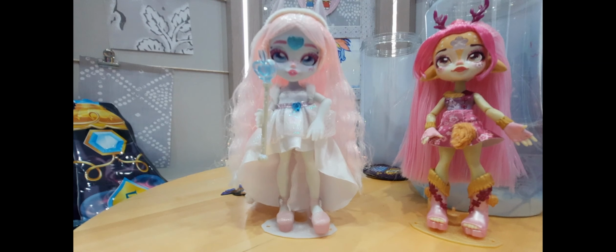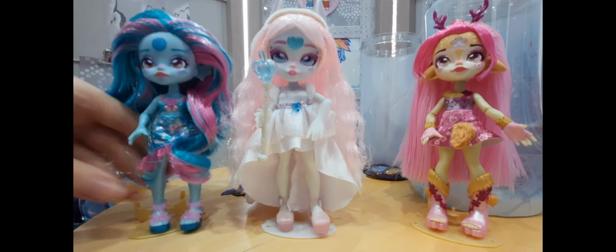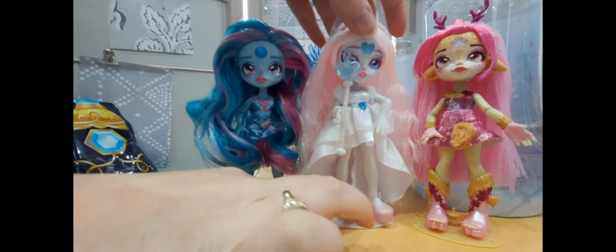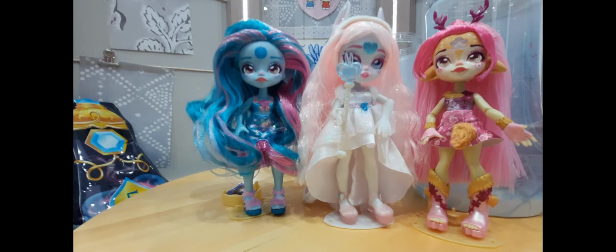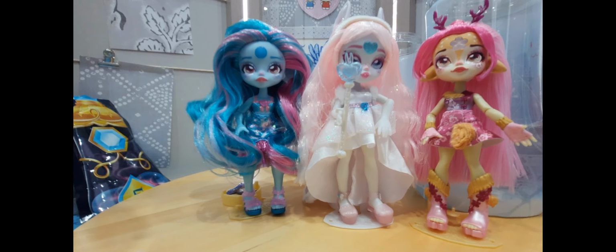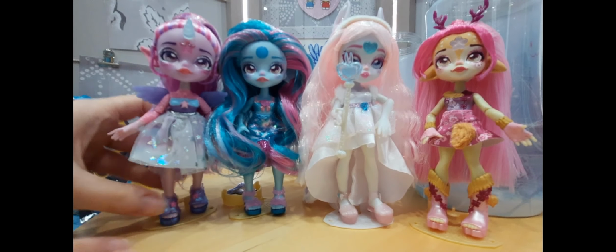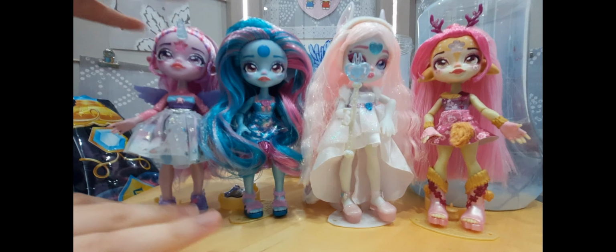So there's the deer, and then we have like the mermaid. She is pretty awesome. I think she was my favourite up until now. Sorry, mermaid, we have a new favourite. Oh my goodness. Stay. Don't fall, please. There we go. And finally, we have our unicorn. There we go. Guys, just look at these dolls.